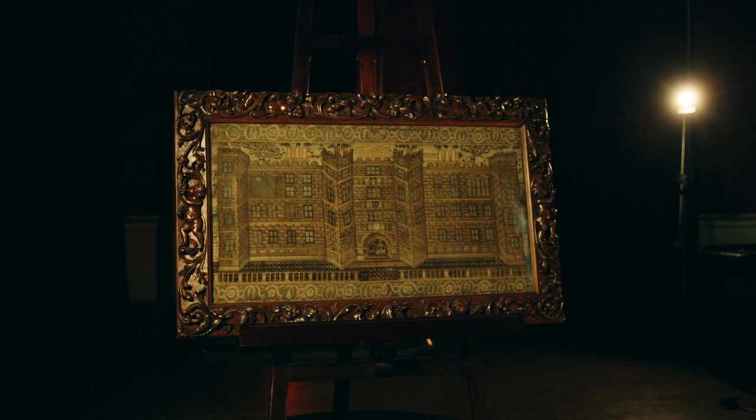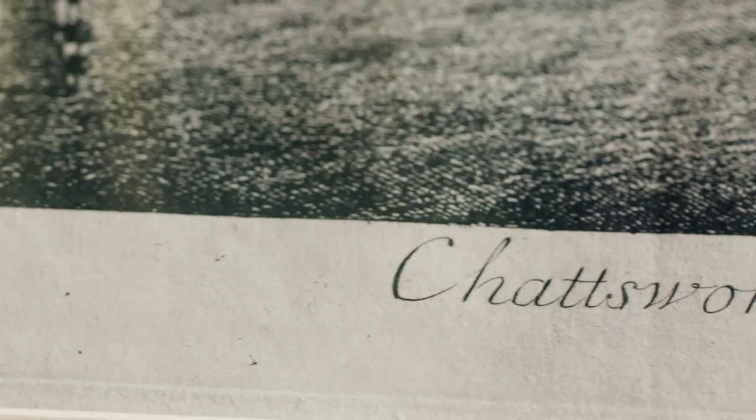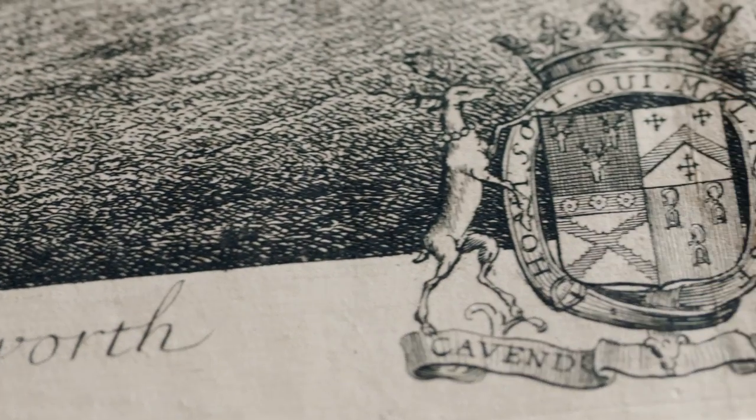The needlework at Chatsworth is the earliest representation that we have of Elizabethan Chatsworth, which of course doesn't survive anymore, so it's incredibly important. I think the needlework and the idea that it reinforces what the house was gives me a real connection back to then.